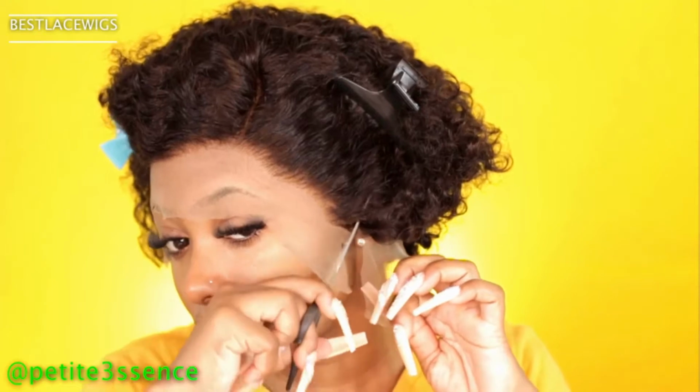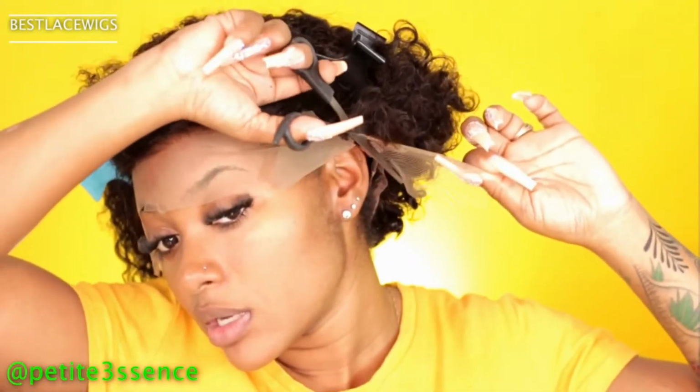It's a bit too long for me at the ear portion, so you guys know I always cut it away when it is too long.